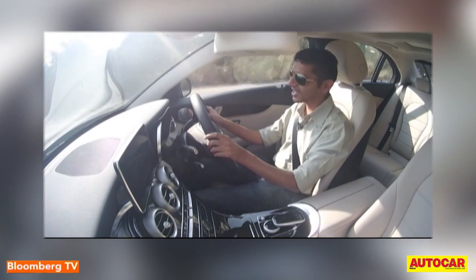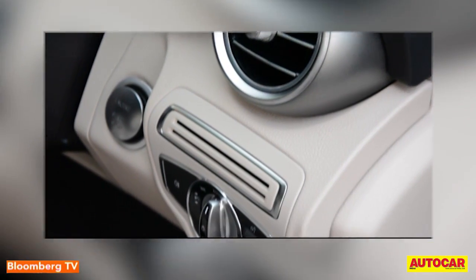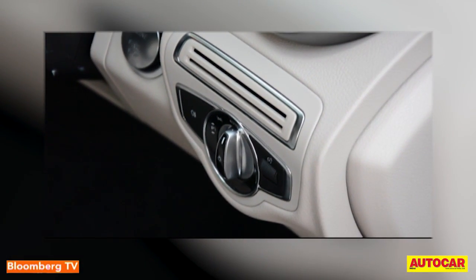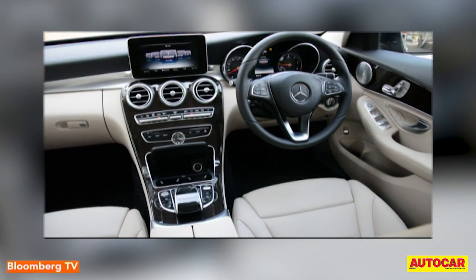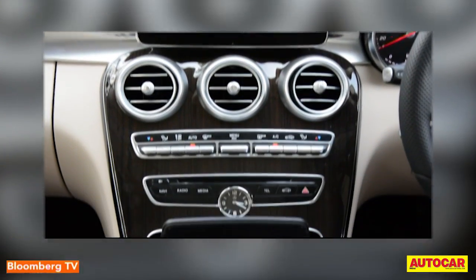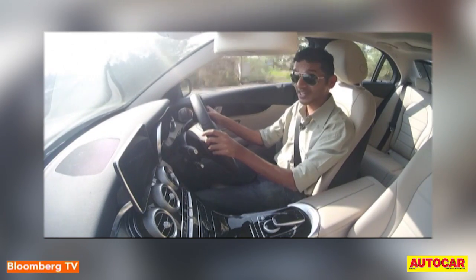Step inside the new C-Class and you will be blown away by what you see and feel. The cabin is truly the highlight of this car, with quality materials and a design that's just leagues ahead of anything else in this class. It really feels like a mini S-Class in here, and that's because a lot of parts have actually been borrowed from that car. It's really saying something.